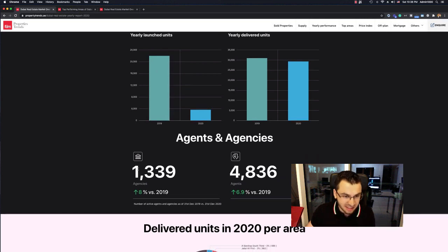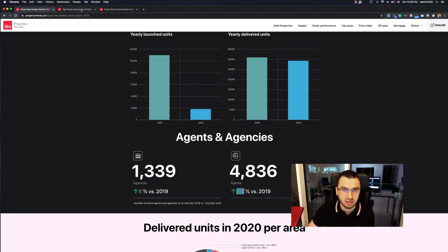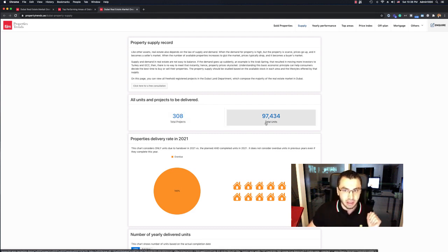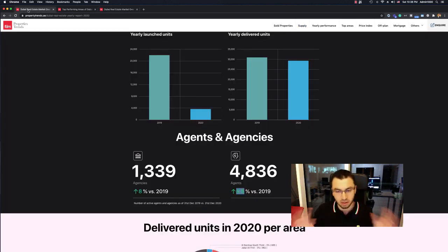Agents, that's an interesting thing. Based on the last day of December 2019, we see that the number of agencies increased by 8%, and the number of agents almost by 7%. However, as of today, end of January, I think the number of agents in Dubai exceeded 5,100. And that could be needed because we have over 300 projects under construction that include almost 100,000 units. Units means villas, all types of properties basically.